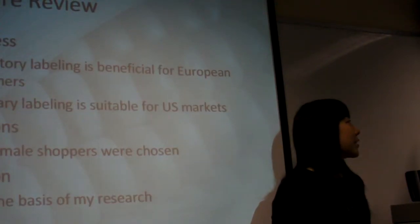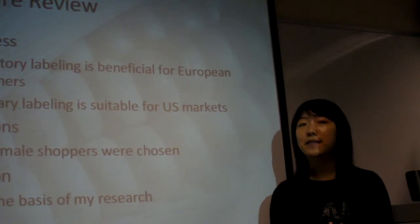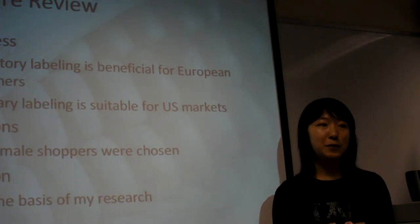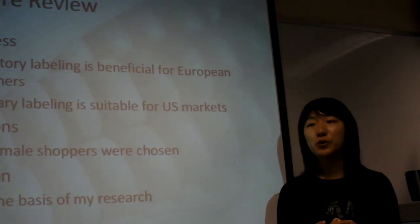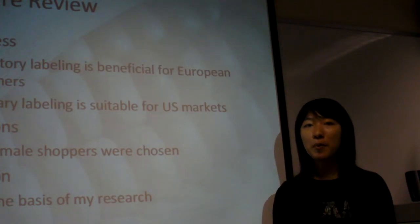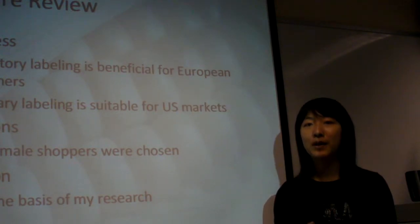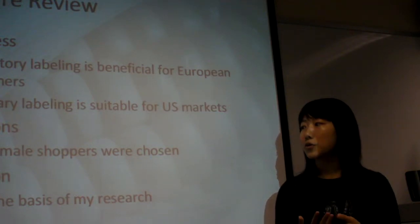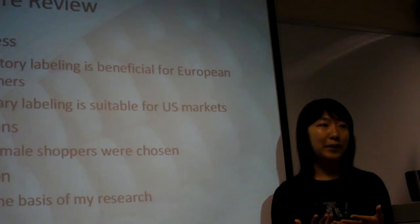And after analyzing the data, the researchers indicated that the mandatory labeling is beneficial for European consumers, while the voluntary labeling is more suitable for US markets. However, that only female participants are involved could be a limitation of this research. To conclude, I think this article can also form a basis of my research.